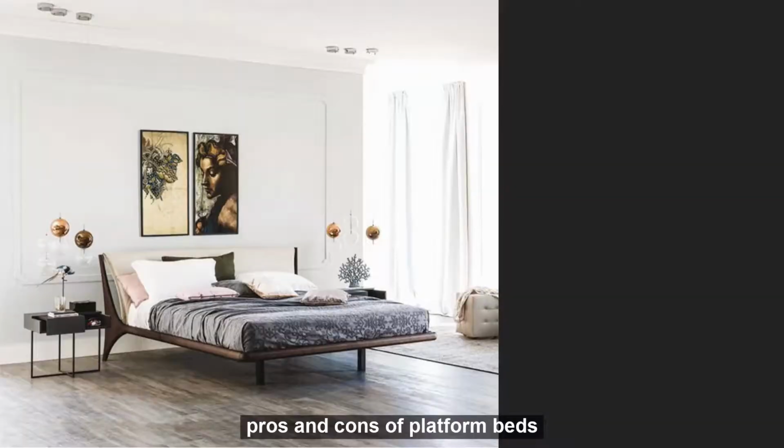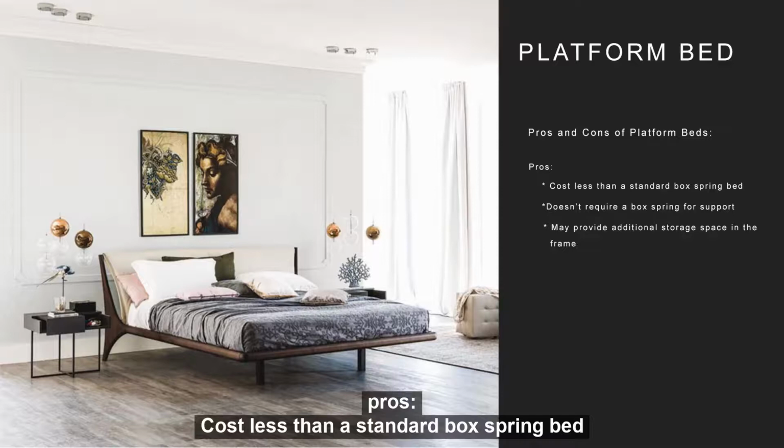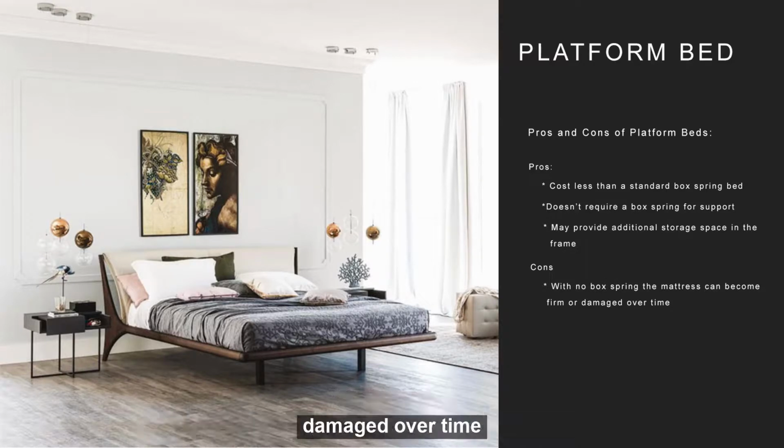Pros and cons of platform beds. Pros: cost less than a standard box spring bed, doesn't require a box spring for support, may provide additional storage space in the frame. And cons: with no box spring, the mattress can become firm or damaged over time.